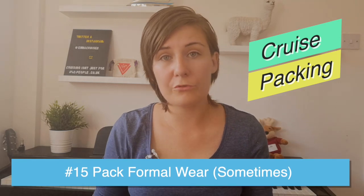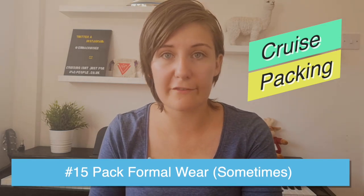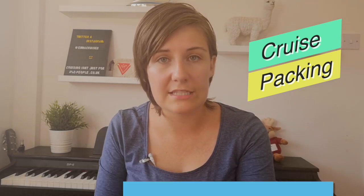Number 15, if you're going on a cruise line that has formal nights, make sure you pack some formal clothes. Not all cruise lines have formal nights, and even if your cruise line does have formal nights, you don't have to take part in it. The dress code is normally only for the main dining room and you can go to the buffet quite happily or get room service. But if you would like to take part in formal nights, I do enjoy them.